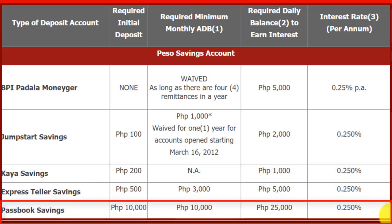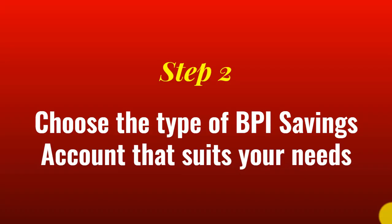If you want to open a BPI savings account, the required initial deposit is 10,000 pesos. And the required minimum monthly ADB or the maintaining balance is 10,000 pesos. And the required daily balance to earn interest is 25,000 pesos. The interest per annum is 0.25%.